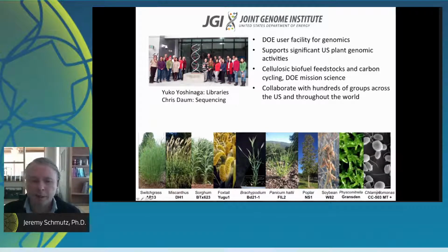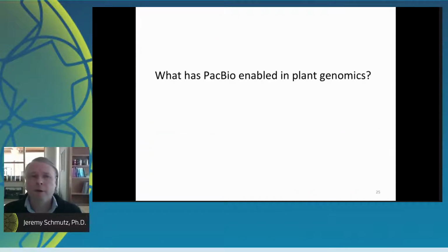And then this is just some pictures of our flagship genomes. These are the ones that we've worked on now from Sanger days all the way through to PacBio HiFi days, and we've put a lot of effort into them over time. We've sequenced them a lot, so we know a lot about them. So what has PacBio enabled in plant genomics? Just to give you a little bit of the work that we're doing right now.